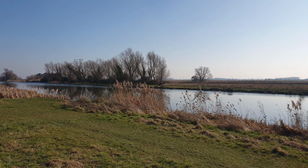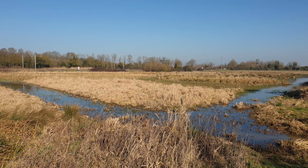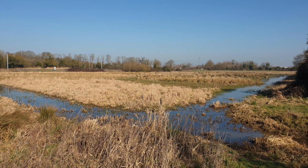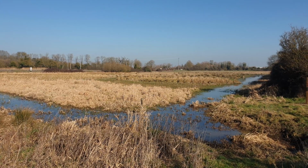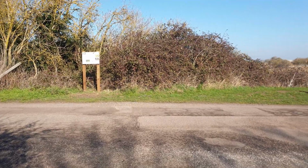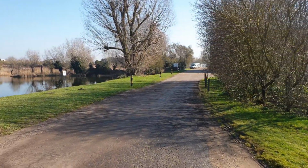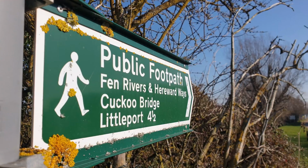Areas around here are designated local nature reserves, with numerous rare birds and insects to be seen, including kingfishers, and you may even see a snipe in the marshes. There's a brief moment of noise as you pass a factory before leading you back into the peaceful lakes and rivers nestled amongst dense reed beds and woodland.